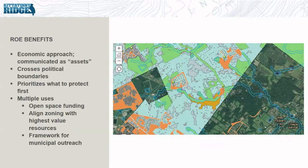Results of ROE have been used to justify open space funding. Manada Conservancy and the Tri-County Planning Department just produced a natural resource inventory. You can find it on their websites, and they overlaid the results of ROE with zoning to see where it is and is not aligned. And it provides a framework for municipal outreach.